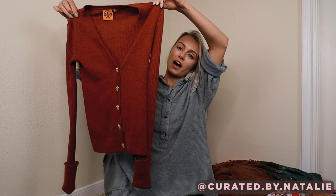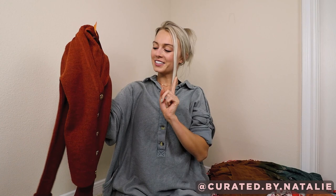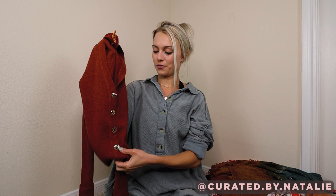I still think it'll sell really well because Tory Burch is so expensive new. But fun fact, you can sell Tory Burch buttons for like $25 if you have the whole set of them. So if I'm struggling to sell this with flaws, I will just list the buttons and it'll sell pretty well. Now, I do think that this will sell with the flaws because it's not anything major.